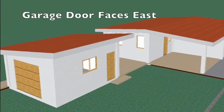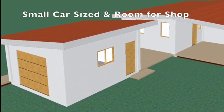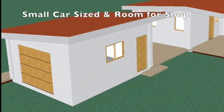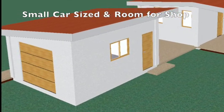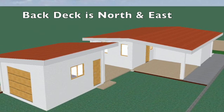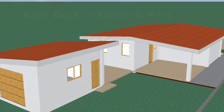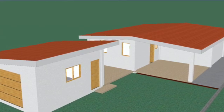The garage faces east, and we're going to be able to fit a small size, maybe 14'6" car in there, and I'll have room for a shop if I pull the car out. The back deck is north and east facing, so a good place to have breakfast in the morning with a little bit of sun, or just keep out of the sun.